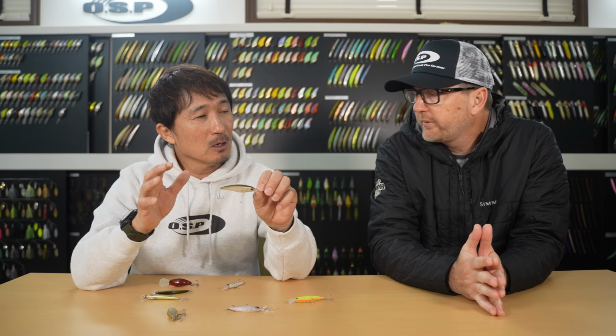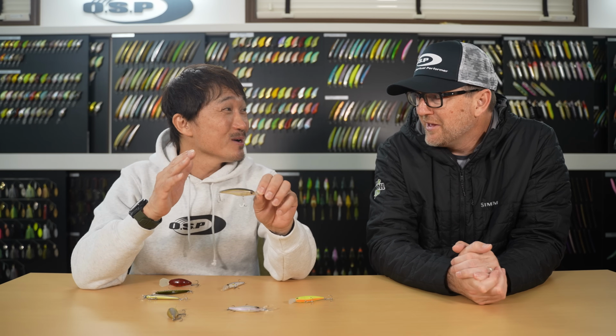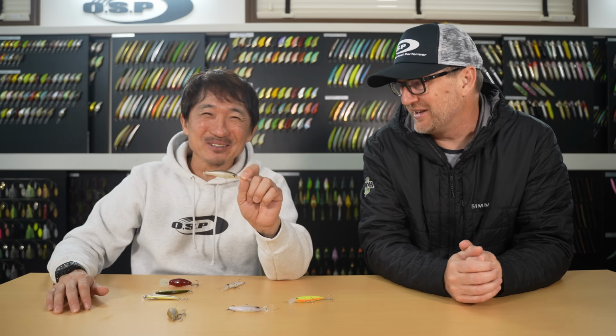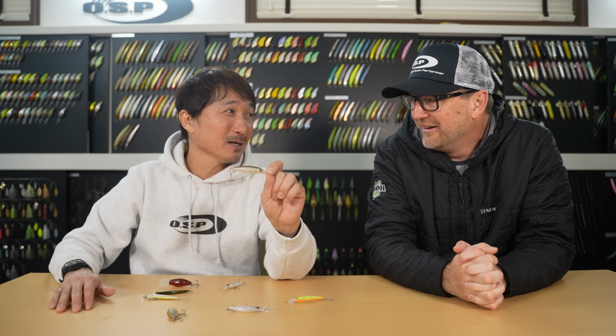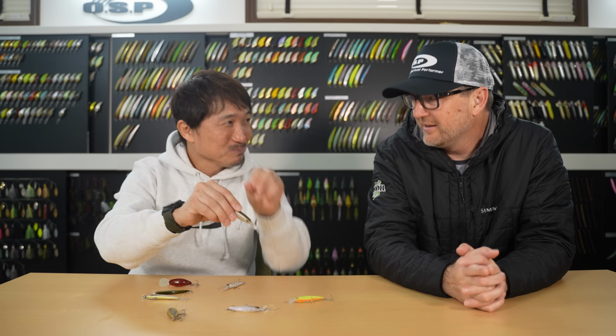Even Lake Kasumigaura, which is Japan's toughest, hardest lake, a muddy water lake, this one works very well. Even casting to a riprap bank in muddy water, and they eat it.